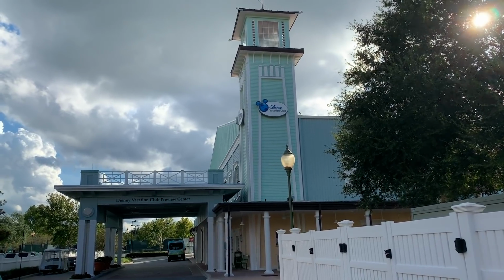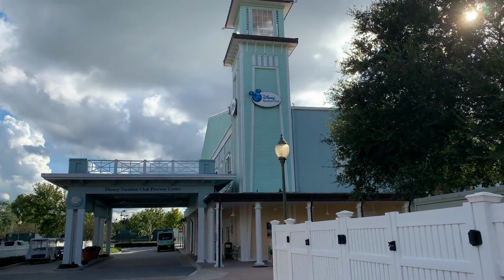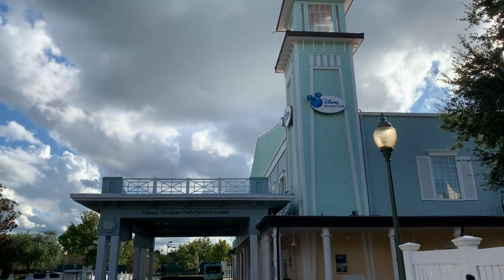For this week, we're covering Saratoga Springs for part of our 7 and 7, so we're going to do a little bit of a walkthrough. Now, Saratoga Springs is a massive resort, so we're just going to kind of cover the hub, not go through every individual area where you could possibly stay here.